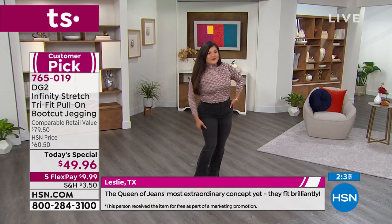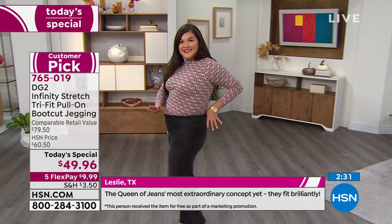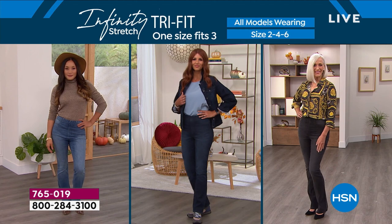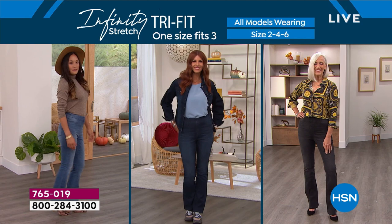Look at how much stretch there is. There's so much stretch. It's not like, oh, if she's an 8, it's loose. If she's a 12, it's gonna be tight. Nope, it fits the exact same way no matter which of the three sizes you are. All of these models, we have a 2, a 4, and a 6 size model. They are all wearing one pant. One size pant fits, you know, 2, 4, 6.